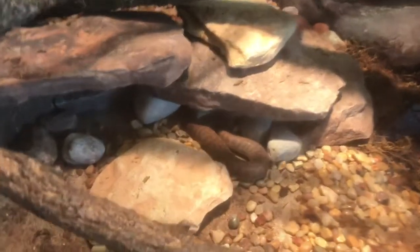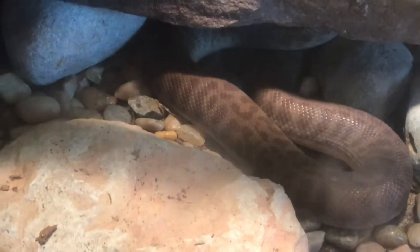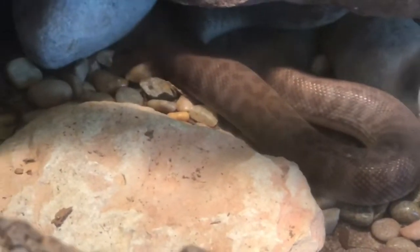And this is a Stimpson's python. You can see him down in there, just a little bit of his body, his head and his tail are stuck under the rock. Again, probably a nocturnal feeder, so they're not big on being awake during the day.